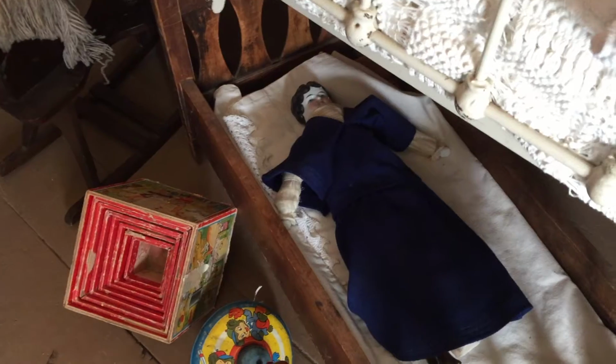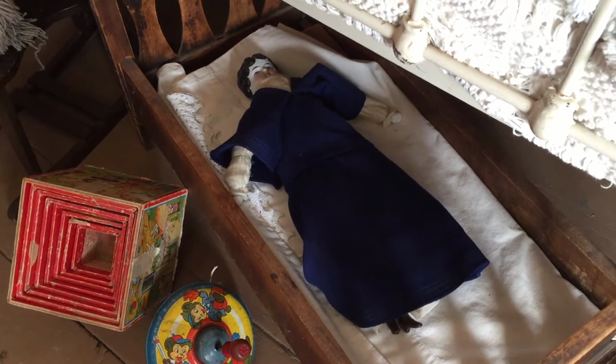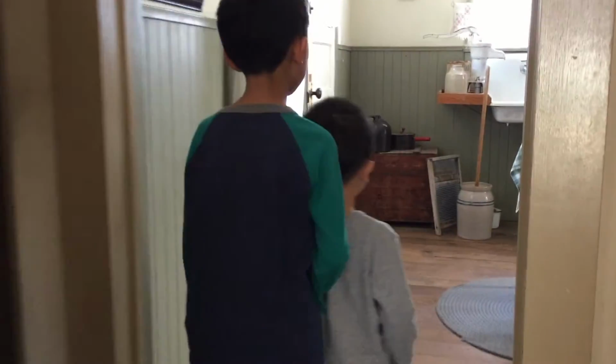Those are toilet tissue. But we don't go up there.